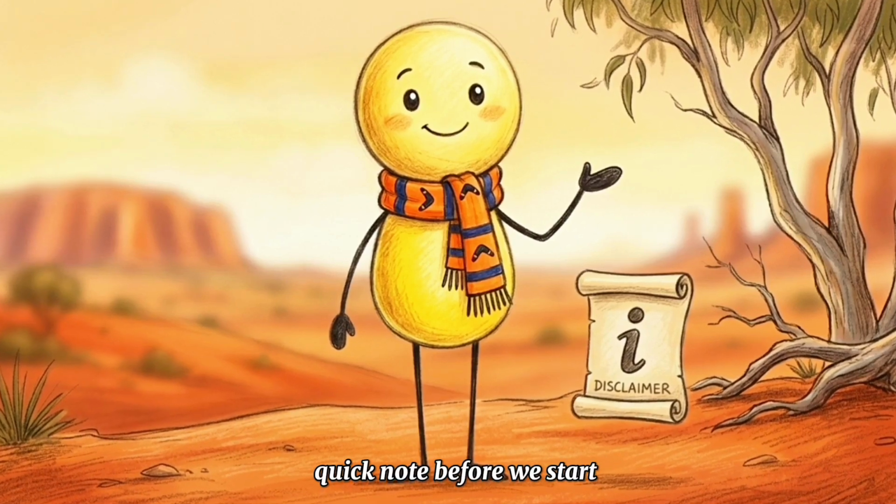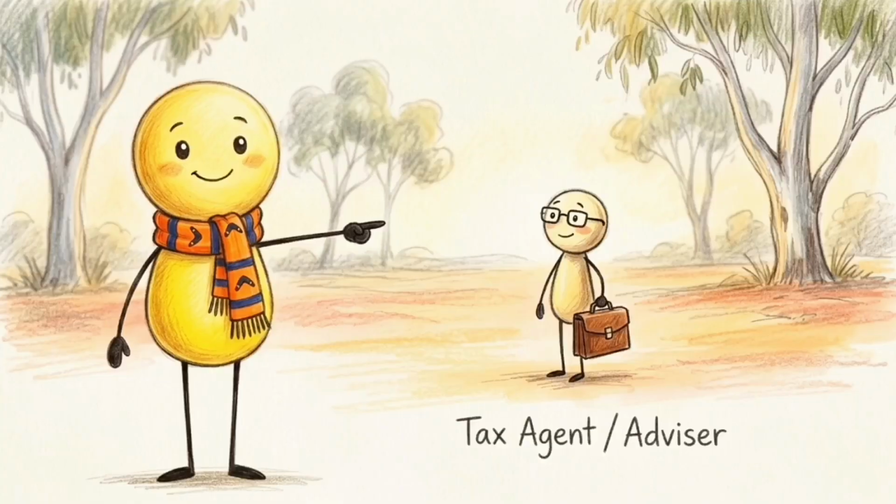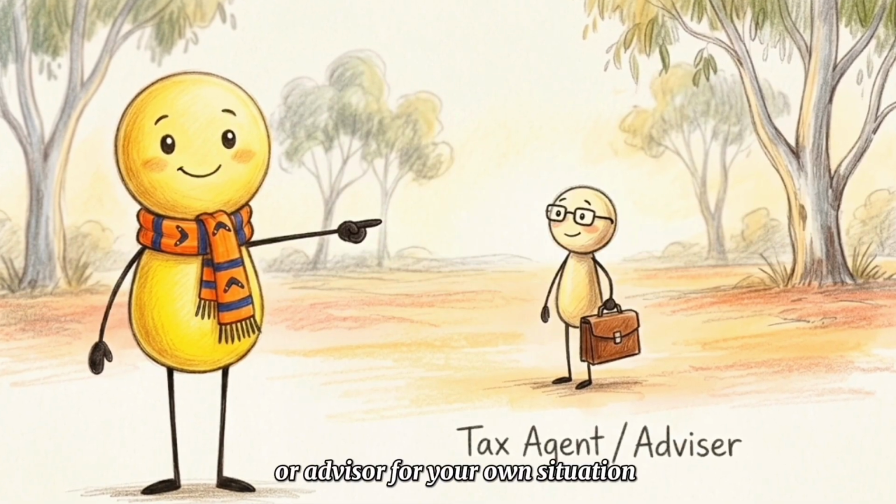Quick note before we start. I'm not a financial advisor. This is general information, so always check with a registered tax agent or advisor for your own situation.